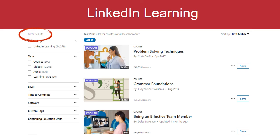Whether you find courses by browsing the subjects or searching for a topic, you will be given a list of courses that match your search. LinkedIn Learning has thousands of courses, so to help narrow your results, you can filter the results using the features on the left side of the screen. You can narrow by type, level, length, and more.